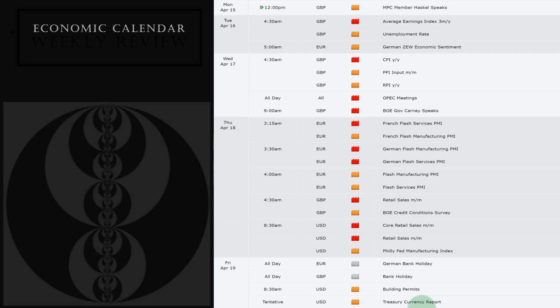Wednesday, London Open, high impact CPI and PPI, medium impact RPI. All day on Wednesday, we have OPEC meetings. And then 9 a.m. New York time, GBP, we have Carney speaking, high impact. So we have to be careful with cable that day.